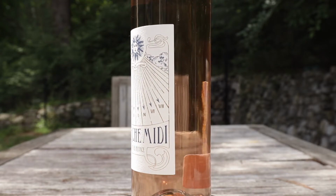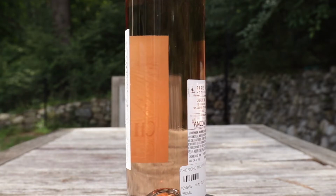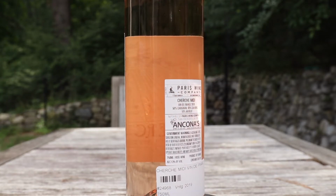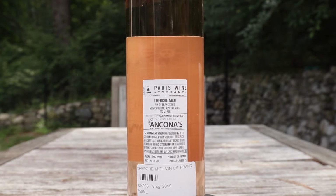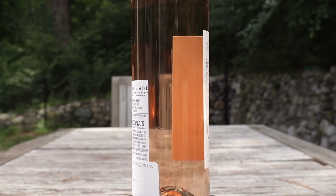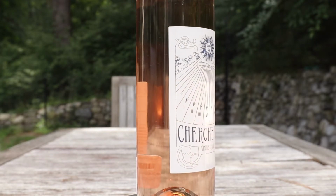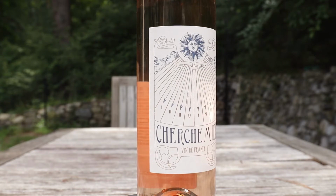So, as is expected with a lot of southern French rosés, we're looking at a little bit of a blend. Half of the wine is made up of Carignan, which you see, again, a lot throughout southern France. 10% is Merlot, which brings a little bit more body, a little bit more fruit, I should say, to the party, and we'll get into that in a little bit.